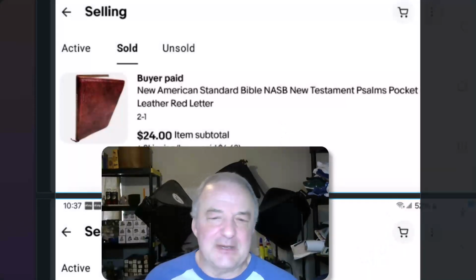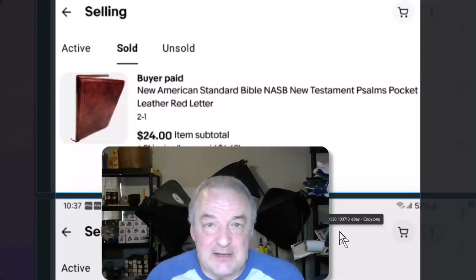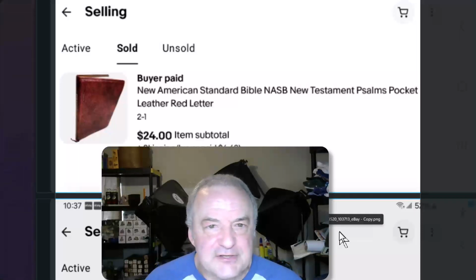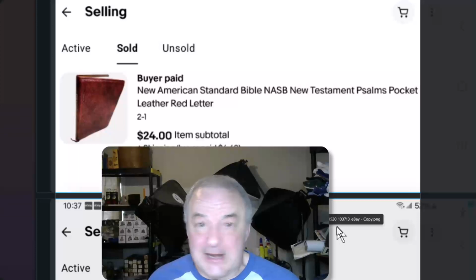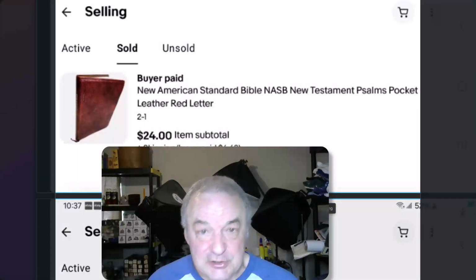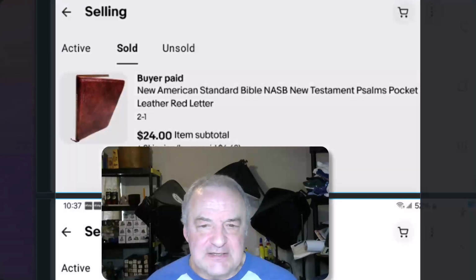And here's just another one, 24 bucks. This is a little pocket Bible. It's very thin. It's only the New Testament and Psalms, nothing else. No Old Testament. So it's probably half inch thick, quarter inch thick, something like that. Fits in someone's pocket. Leather, bonded leather. How did I know that? It said it was bonded leather on the back of the Bible. Again, that's where it usually is. This was, let me see, red leather. So the words of Jesus were in red.